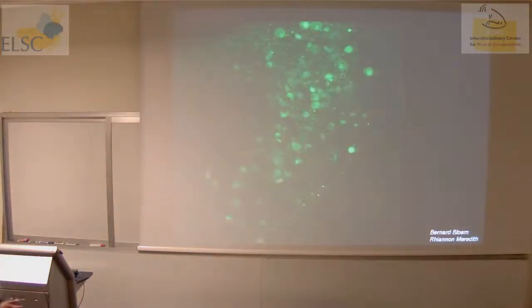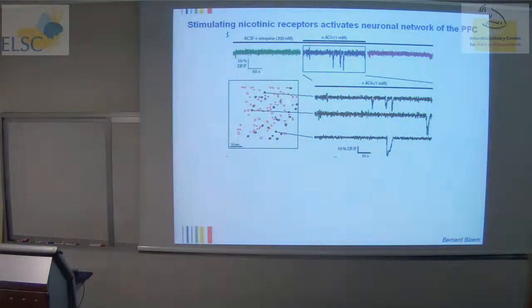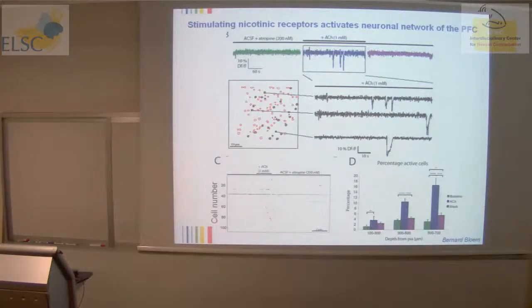So what you see is that the neurons are loaded, and every now and then you see neurons that are activated, lighting up by increasing fluorescence when action potentials are fired. Of course you know that these changes in calcium are related to action potential firing. When we analyze the changes in fluorescence in these individual neurons, we see that when acetylcholine is present, there's an increase in these fast signals that are related to action potential firing. We can do that for many neurons at the same time. And when we analyze the different layers or depths in the prefrontal cortex, we see that especially the deep layers show much more activation in response to acetylcholine application than superficial layers.